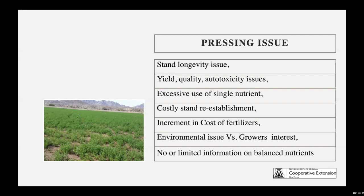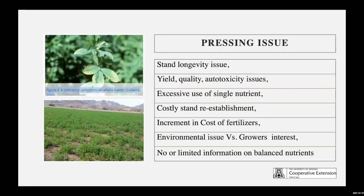Generally, in the low desert there is limited information on balancing nutrients of fertilizer, particularly potassium and phosphorus, in alfalfa production. If we see the symptoms of potassium deficiency, the margin of the leaf is dotted with brown or yellow color, and finally leads to the death of the leaves in the long term.